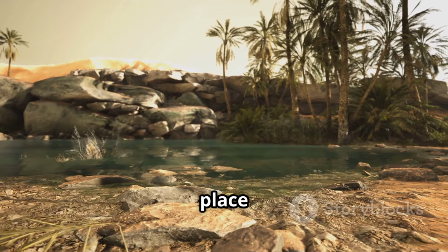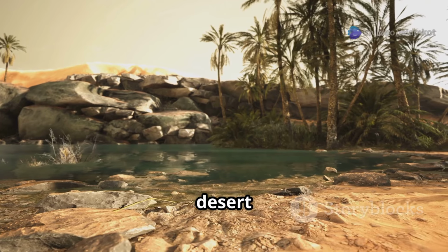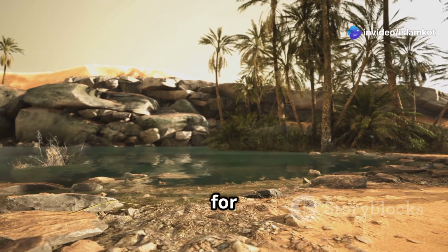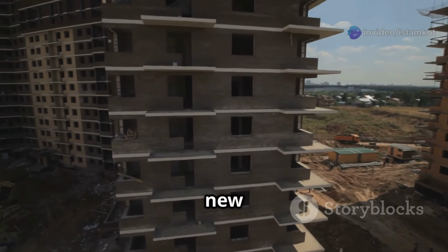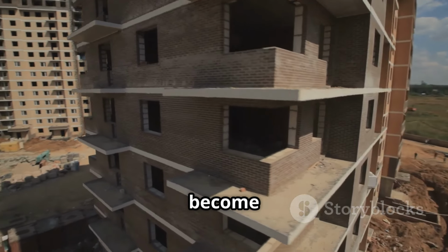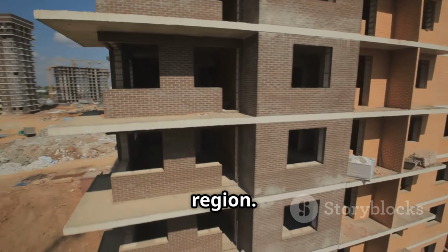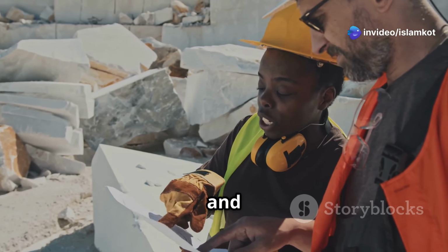Islamkot is a fascinating place to visit. Whether you are interested in history, culture, or simply the beauty of the desert landscape, there is something here for everyone. It is a town that is on the cusp of change. With new developments and projects underway, Islamkot is poised to become an even more important center in the region. The Thar Coal Project is expected to have a major impact on the town and its people.